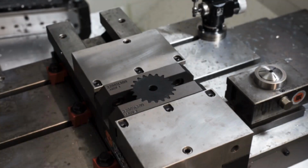So here's an example of a more complex 3D printed soft jaw to hold a sprocket in a vise inside of a CNC mill. Engraved jaw 1 and jaw 2 were both printed on Markforged 3D printers to hold the sprocket in place for CNC operations.